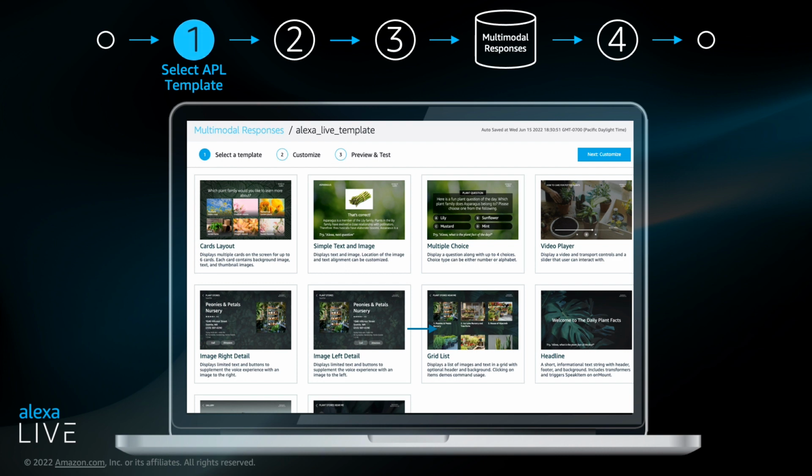You will then be presented with a range of responsive templates demonstrating the most common design patterns that render beautifully on a broad range of Alexa devices. In the first step, you will select a template that best suits your use case for a visual to be displayed for your skill.